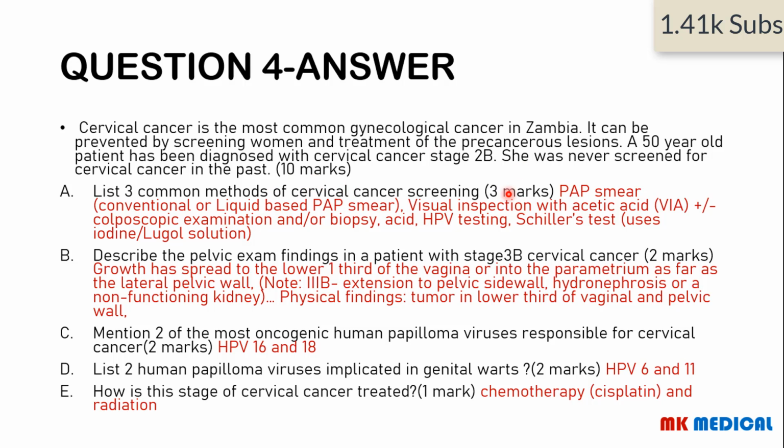You can do a VIA, which is visual inspection with acetic acid, which is pretty much vinegar, plus or minus a colposcopic examination with or without a biopsy. Then, of course, you may perform an HPV testing. You may also do a Schiller's test, which uses iodine or Lugol's solution.